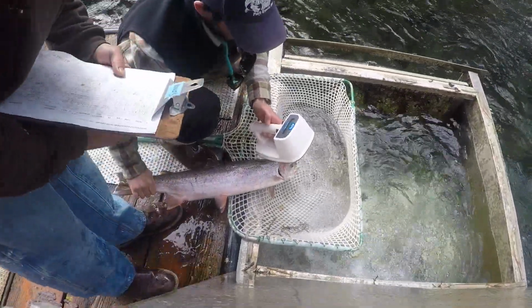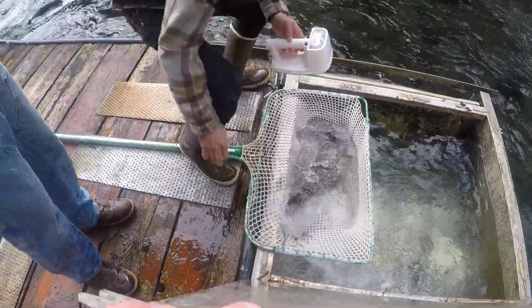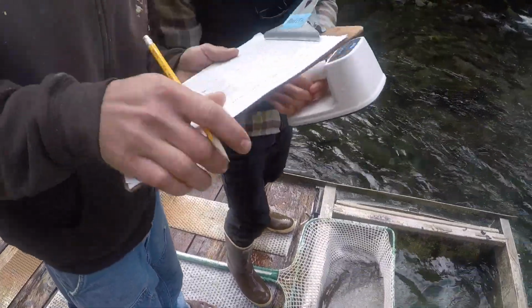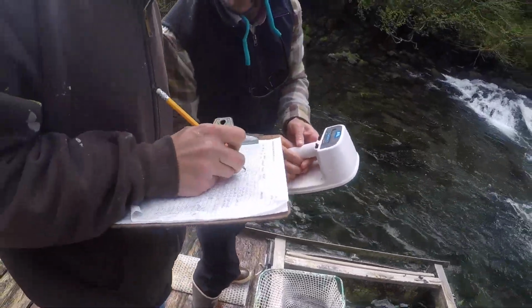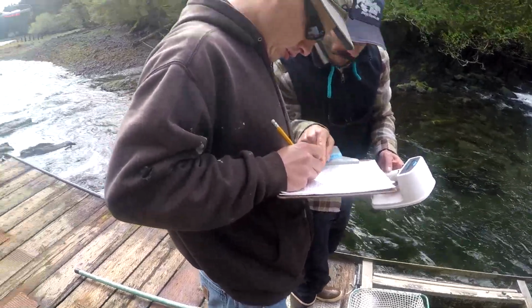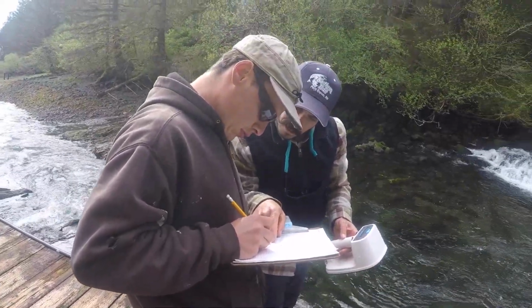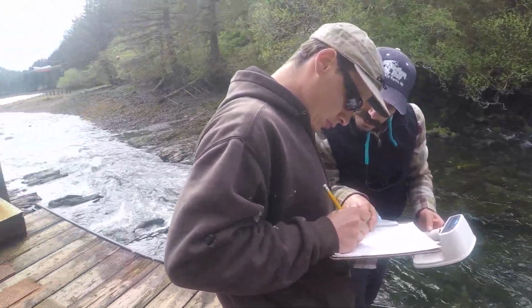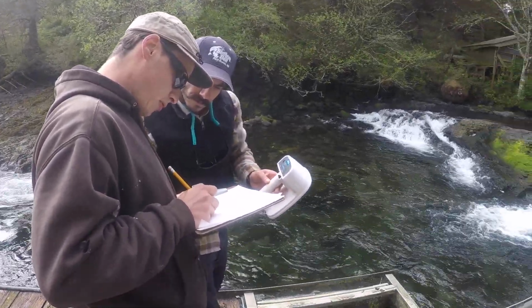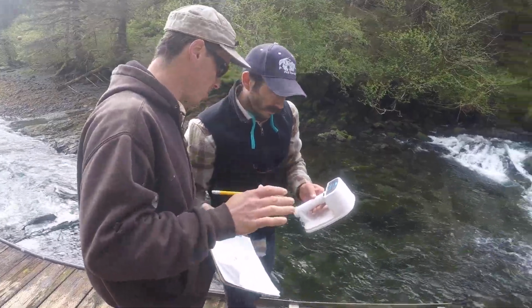Got it. Okay, put her back in the net. That's a coho? Steelhead. Steelhead. Oh, steelhead. 411-248-5745. Nope. 411. And keeping track of those returning to this spot here, and that way they can keep track and have an idea of how the fish populations are doing.